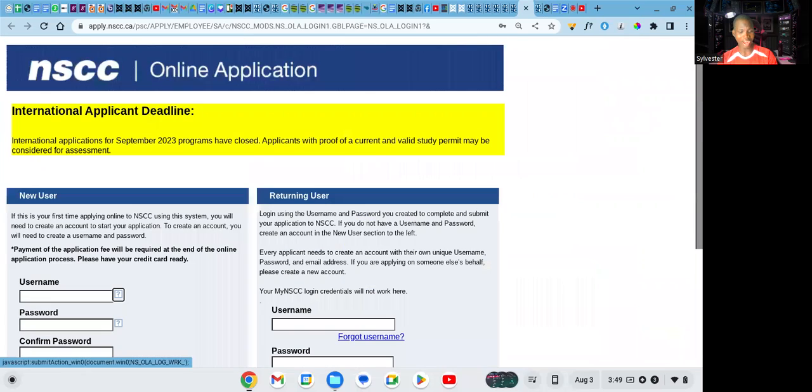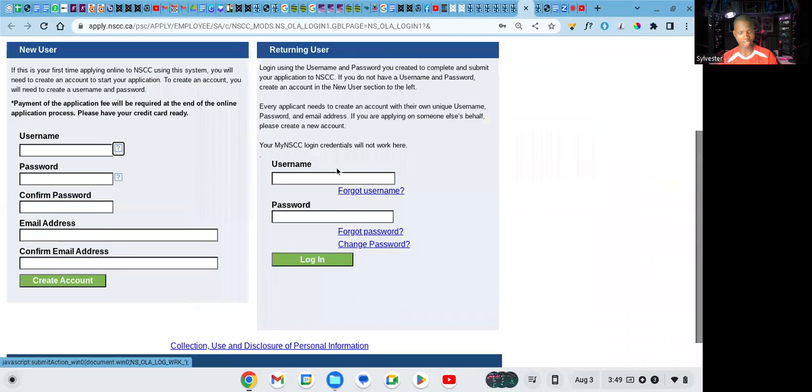Okay, so though I have login details, I always tell you, security and privacy of information is very, very important to me. Okay, so I don't want to share someone's information with you. So here you will create your username. Here you will create your password. Then you put the password again, you put in your email address, then you click confirm email address.